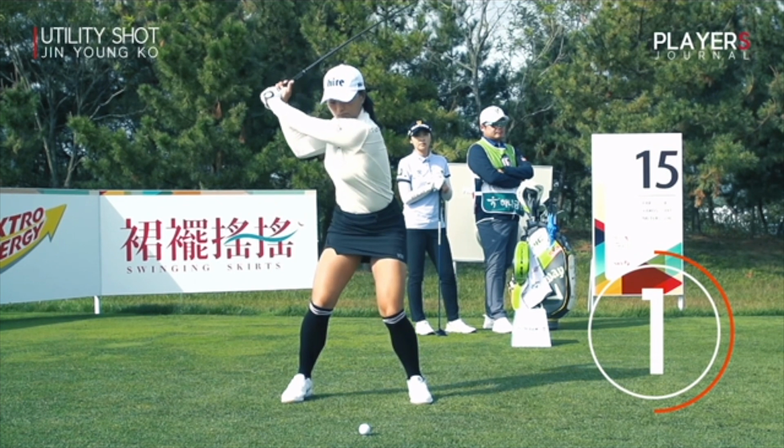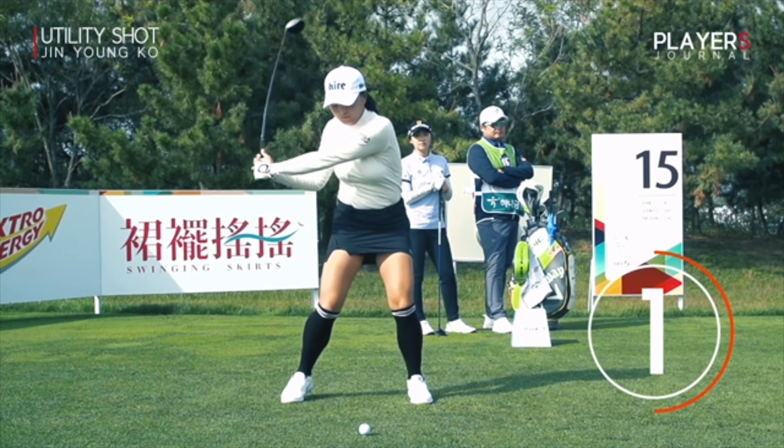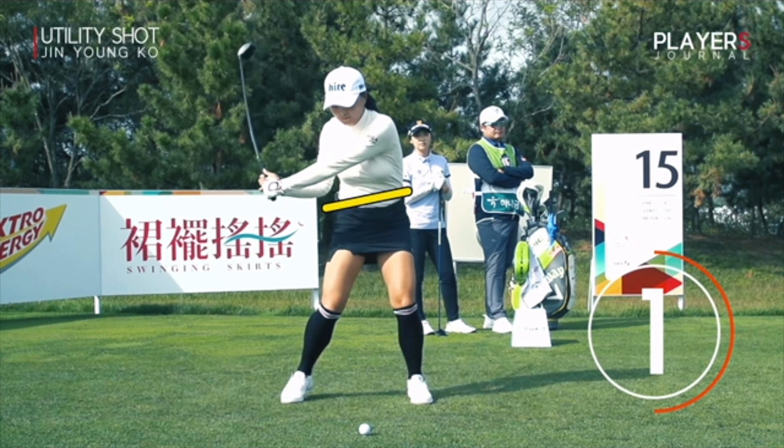The arms are being pulled down by the fact that she is pushing downward into the ground and also rotating at the same time. And that allows the arms and hands to come down with all this lag where the wrist angles are holding. And so at this point here, the club is being pulled down by the body and not the arms. And even though it looks like the arms might be pulling, trust me, they're not. They are being pulled through by the rotation here and the fact the legs are really working.